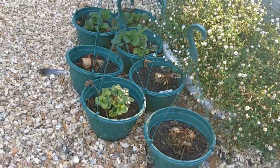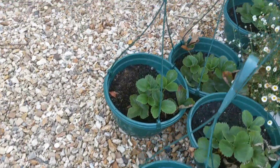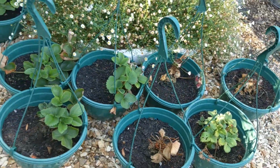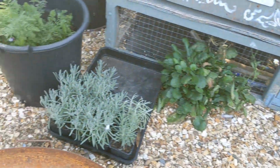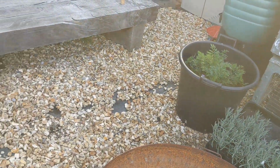Now the strawberries really suffered. I've lost another 3. I'm not terribly worried. We are redoing this year's strawberry bed. I will think how to do this much more efficiently. There is some lavender and some carrots.